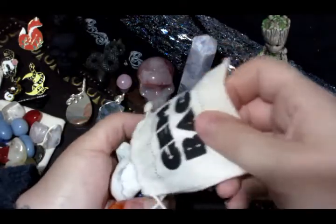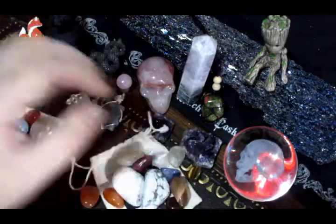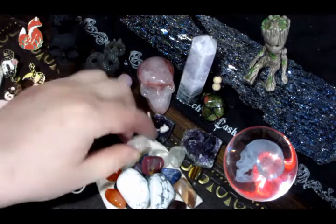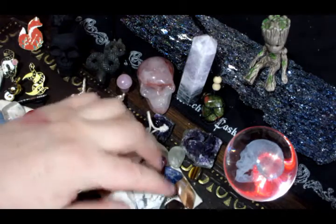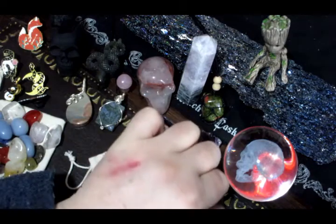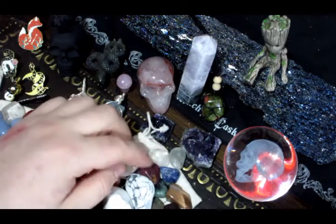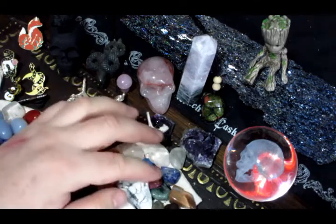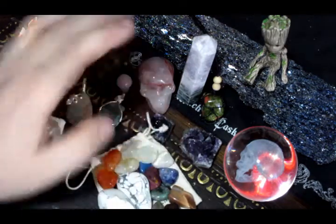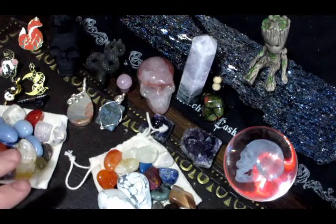So this was the second one, and I'll just pop them on there so you can see them. Oh, they all want to run away. And we've got some nice big chunks of howlite, sodalite, we've got some picture jasper, there's a tiger's eye trying to escape, there is carnelian, there is purple aventurine, there's green aventurine, there's clear quartz. So those are two really big chunky bags for £3.99.